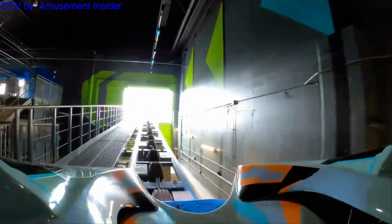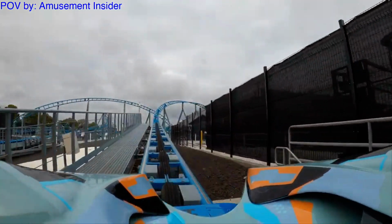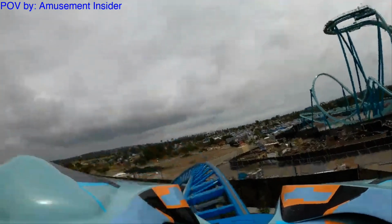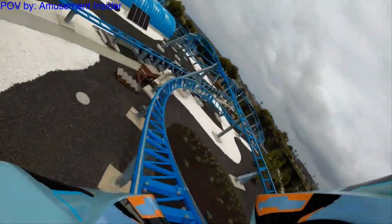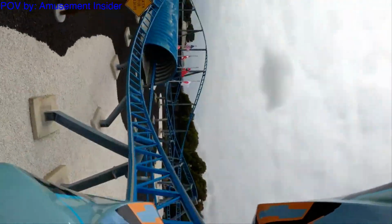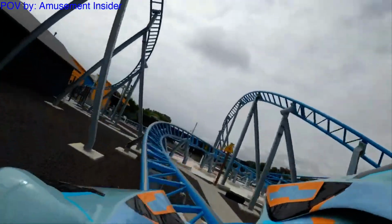After hitting the first launch, you wait for a second, and then as you exit the building, you start accelerating. You take a high turn in the sky and then get a weird stomach feeling as you drop down into a few twists and turns. You take a slightly banked turn into another slight hill and then into a few curvy things.